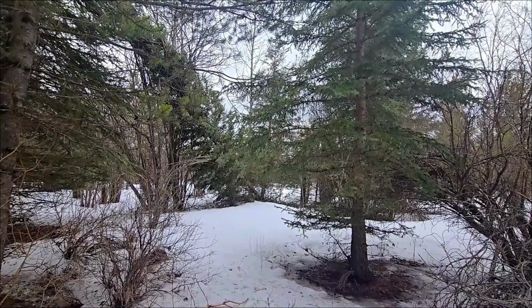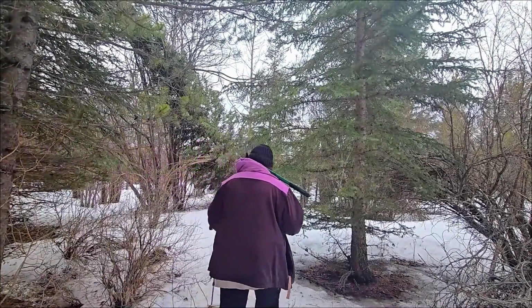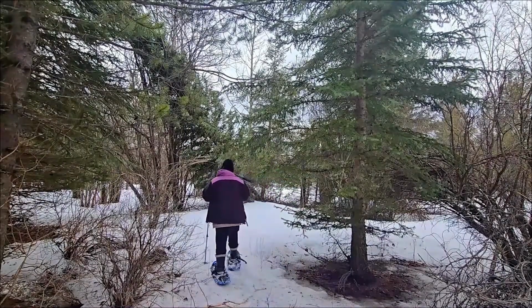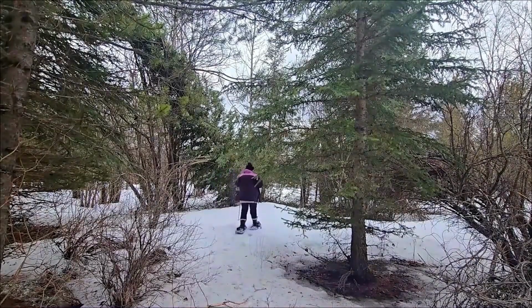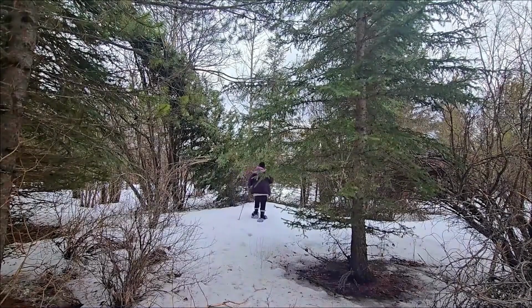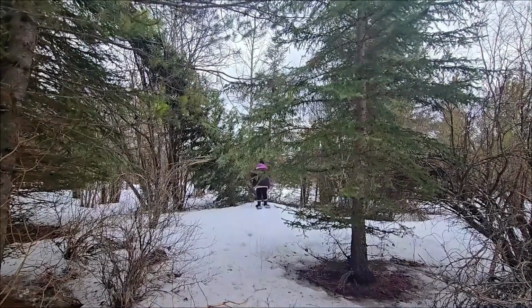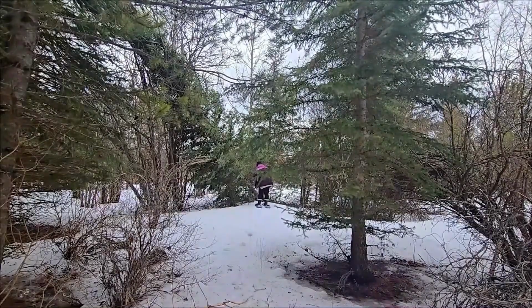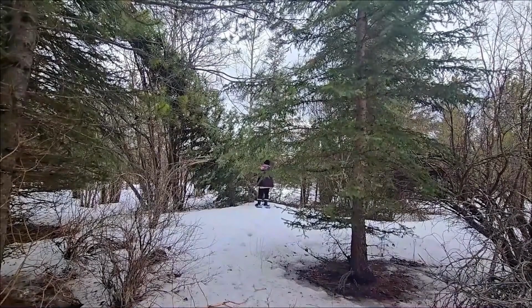So here we are back at that broken limb. Let's walk in and cut some of those boughs off. Make a little brush pile right near the base and see what happens around this tree. You can see where the squirrel's really been shredding the buds. There's not many buds on this one.